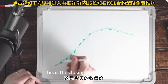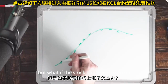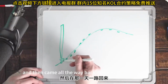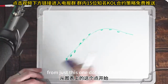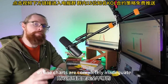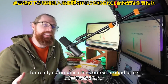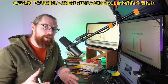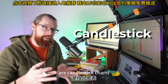But that doesn't tell you anything about what happened during this period of time. This is the closing price of this day. But what if the stock happened to go up, I don't know, like 100% and then came all the way back down in that one day? You wouldn't know any of that from just this one dot on a chart. So line charts are completely inadequate for really communicating context around price. They're useless. We don't use them today. What traders today use, including myself, are candlestick charts.